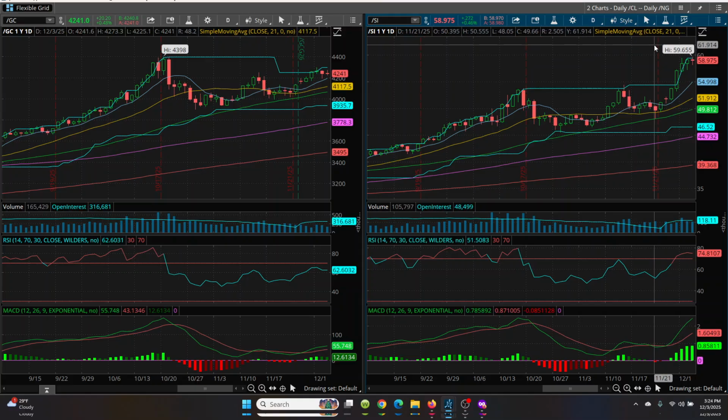I'm all in on the GLD. SLV on silver and GLD on the gold if we get back above that 42.99 level and that 42.50.